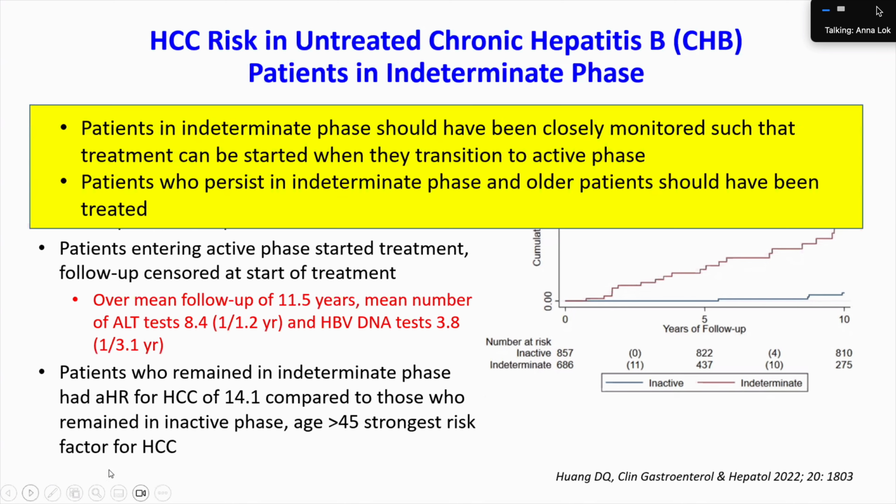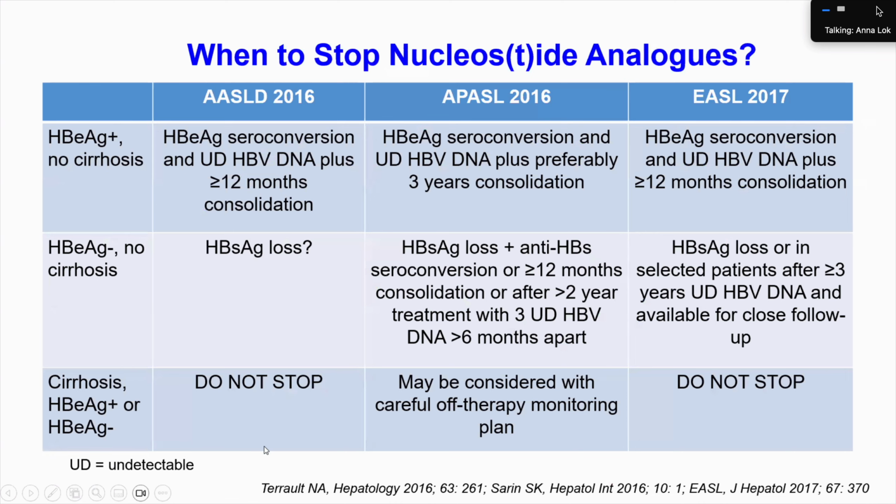But there was also another problem with this study, because during the follow-up period of close to 12 years, they were not closely monitoring these patients. These patients had liver enzymes tested less than once a year and DNA tested roughly once every 3 years. So many of these patients might have moved to the more active phase, but were not identified and treatment was not given in a timely manner.